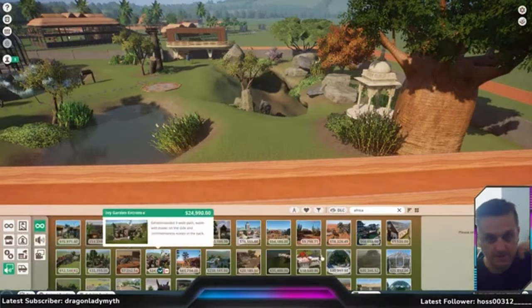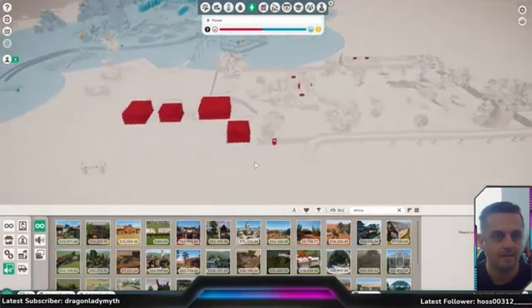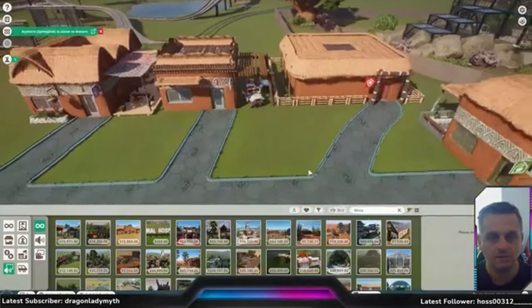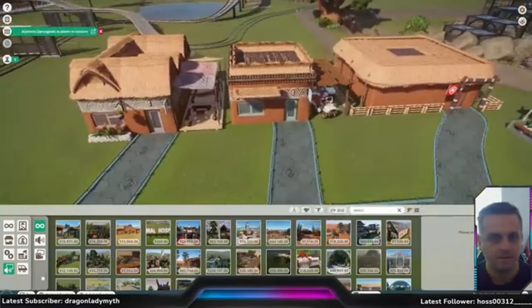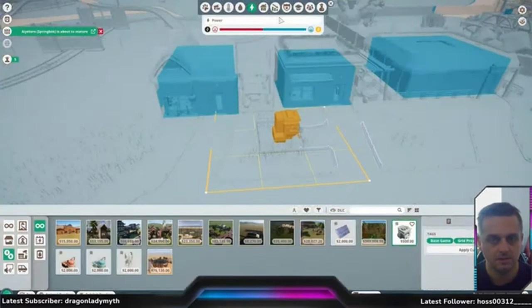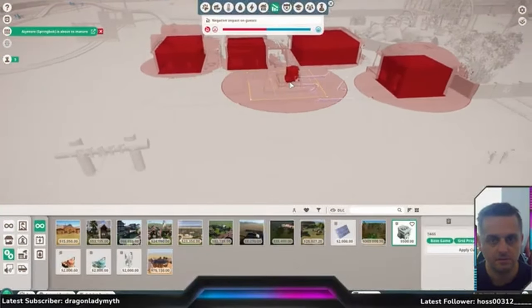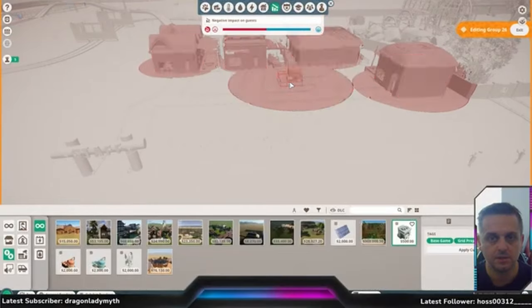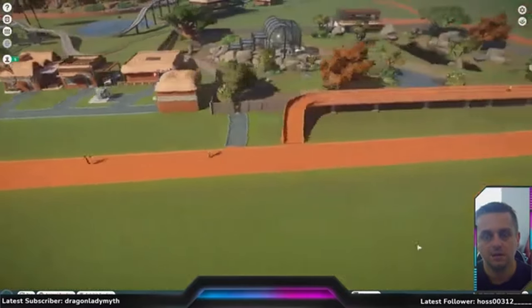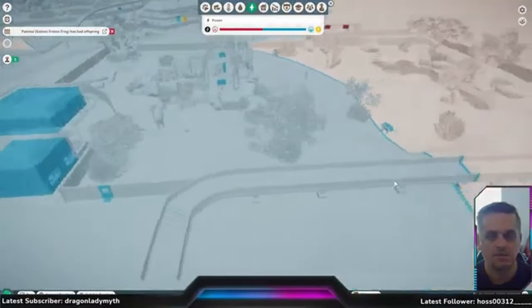Okay, so we need to go to education. Actually, have we got power here? No. So we need to add some form of power here. What's the negative impact? Does that affect the main path? No. Good. Put the generator in there. That should... Oh, gives us power as far as here.